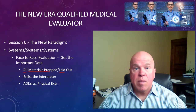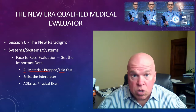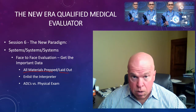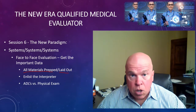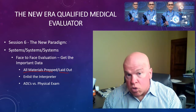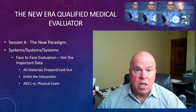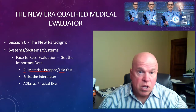And you as the qualified medical evaluator are prepared to zip right through this evaluation from start to finish in a scripted and formatted manner. Okay? No seat of the pants, no off the cuff, no spontaneous types of systems. This is all a scripted system in advance that you can expedite and can get through quickly, and will allow you to get the information that you need so that you can properly prepare your report.